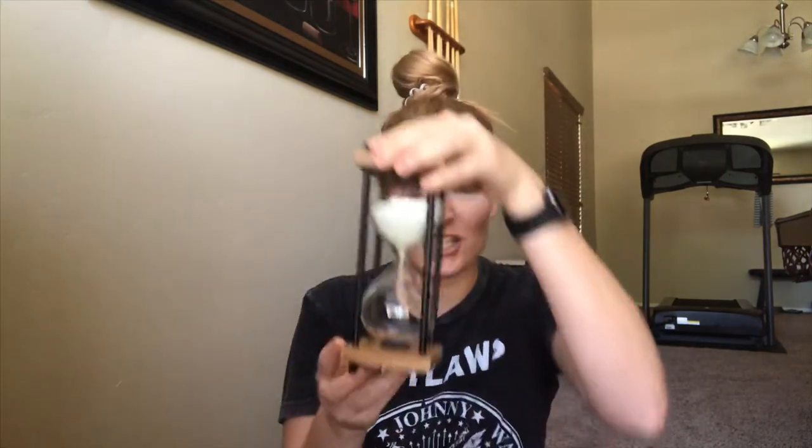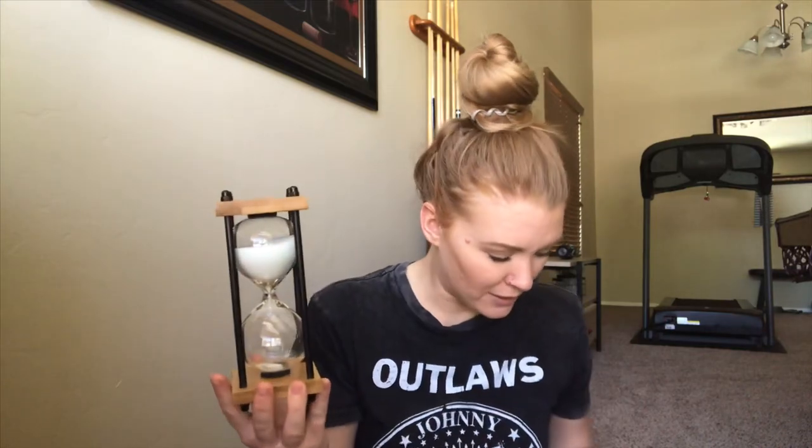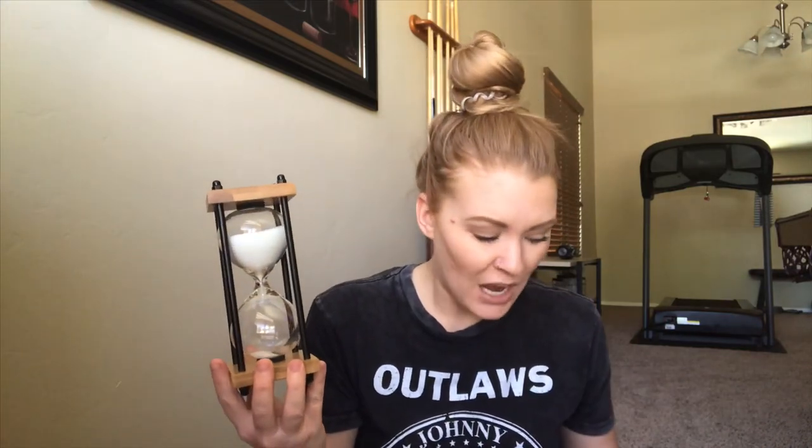I got this hourglass, super cute. I just thought it was a nice little decoration. It probably won't serve a purpose for anything, but it was really cute. And I'm trying to remember the price on this. I have my receipt here. I want to say it was $5 as well. Super cheap, because I wouldn't have spent very much more on this considering it's just a small decorative item.